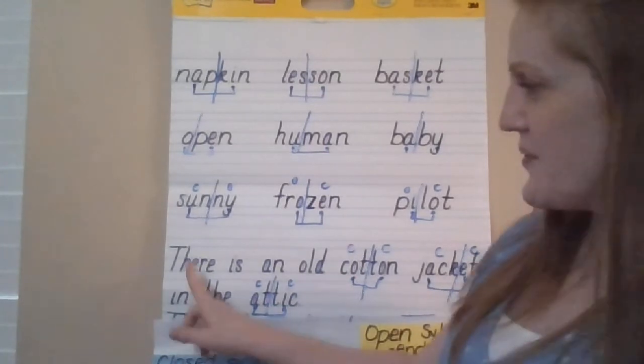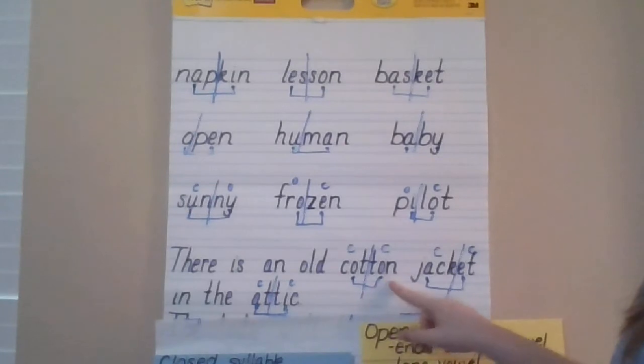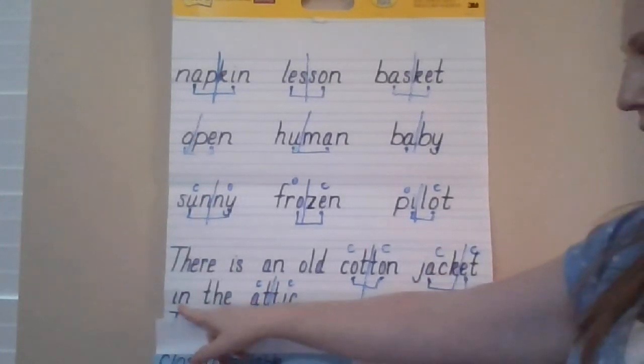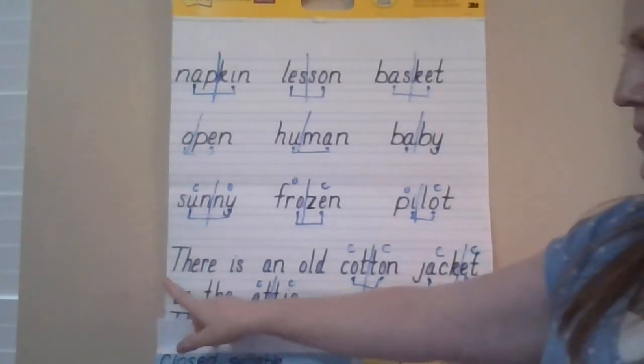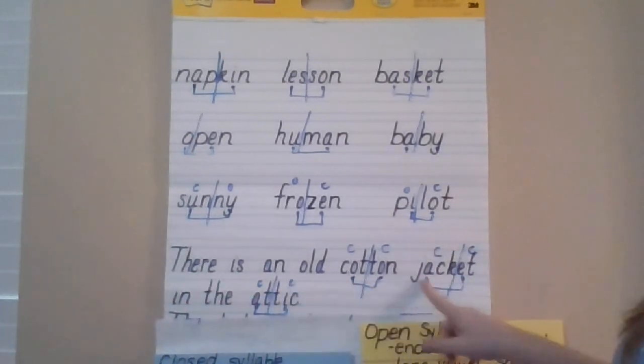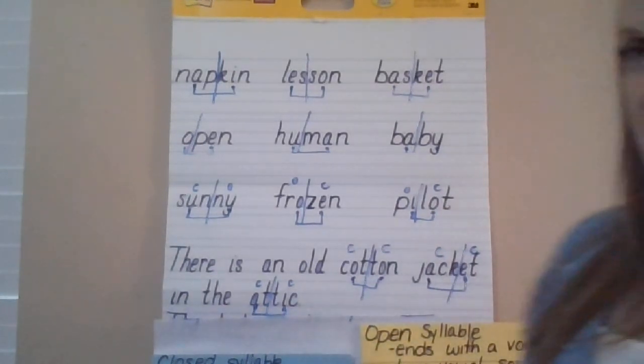Let's read together. There is an old cotton jacket in the attic. Read it with me one more time. There is an old cotton jacket in the attic. Very nice job. All right.